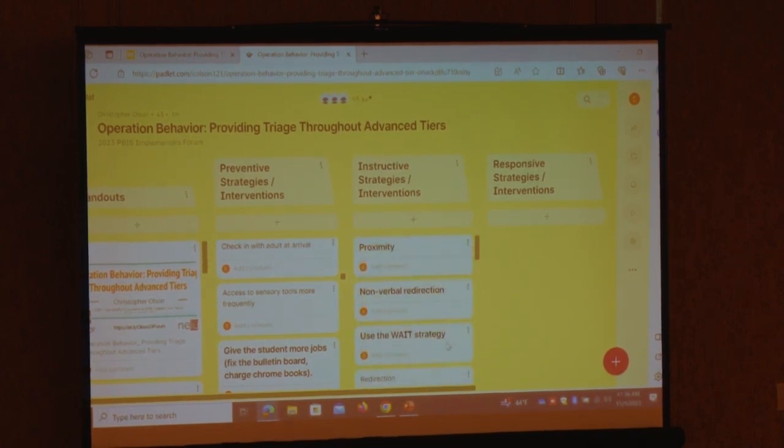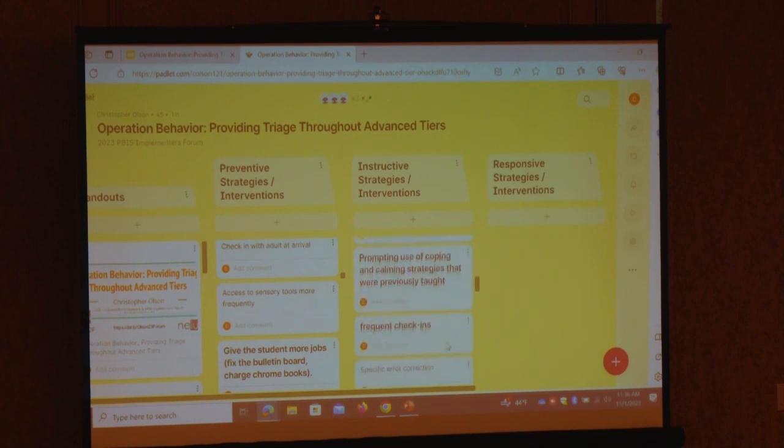I've seen some great ideas: proximity, nonverbal redirection, that's great. Use of the WAIT strategy, capital W-A-I-T. Redirecting, withholding attention, so maybe some planned ignoring when appropriate. Monitoring breath, breathing techniques. Just even reminders, I don't think it's up here yet. I don't want to steal anyone's thunder if you're typing this. I'll be quiet on my ideas.